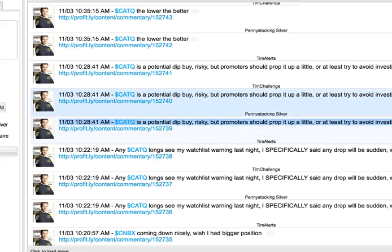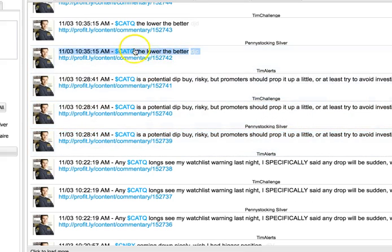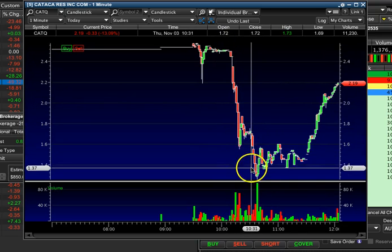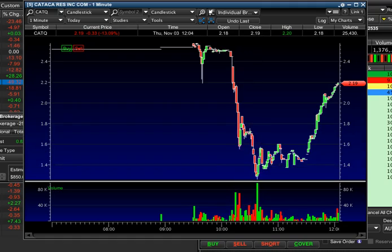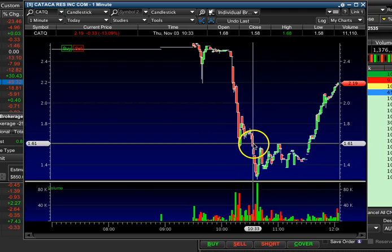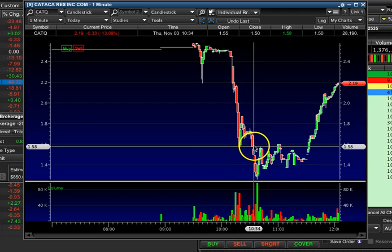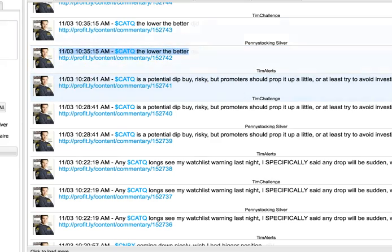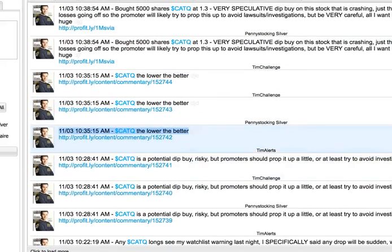But I follow that up by saying a few minutes later, the lower the better, okay? I want this stock to absolutely crash. I say it's a potential dip buy, but I'm not buying it yet because I'm not sure how far this can go. This is scary to dip buy this, okay? The good news is I specifically said at 10:35, the lower the better. So that is right around here when the stock is at $1.58. I'm still not long because I want it to go lower. I want to see how much this crash can really go.